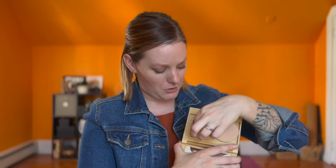I just chose the smaller one because I don't use a ton of products or a ton of makeup, and I like to kind of streamline everything. But this one has my powder, my eyebrow powder, and my concealer. I love that everything is all in one, especially for travel. And these are just magnetic, so you can literally just pop them out, pop them in.